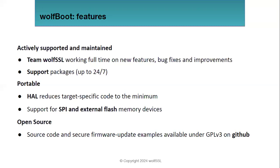It is portable. We reduce the hardware-specific functions to just a group of 6 functions that are mandatory to reduce target-specific code to the minimum. So it is relatively easy to port to a new platform that's not already supported, as long as it's within the supported architectures. And it supports SPI and external flash memory devices on several kinds of targets. As usual, all our code is distributed also on GitHub with a GPL version. In this case, it's GPL v3 for wolfBoot.